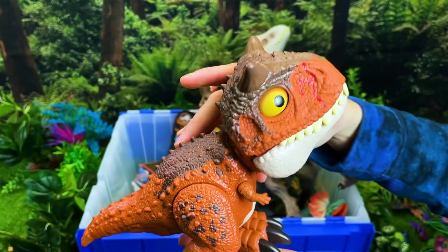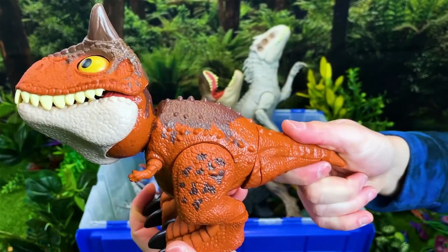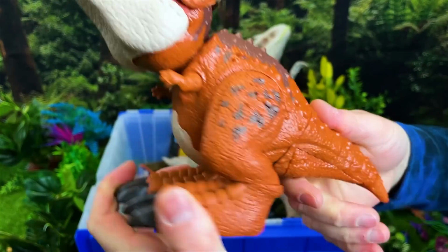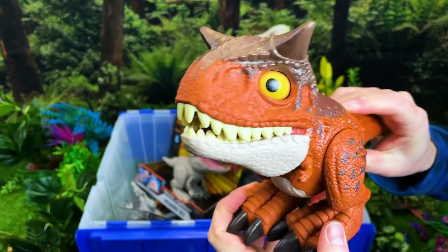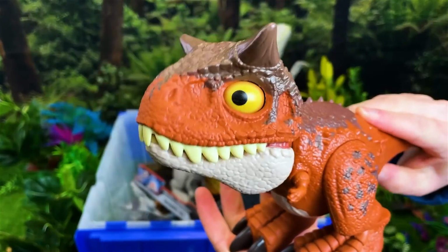Aw, so it closes its eyes and it has a little dinosaur sound effect. That's cool. And then the tail as well. You can see when you move the tail, the head moves too. And there's a button on the bottom too. Let's try that out. Wow, that's so cool. This will look so cool with my other dinosaurs.